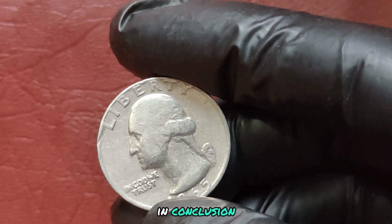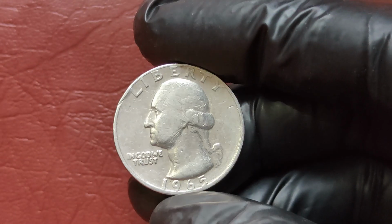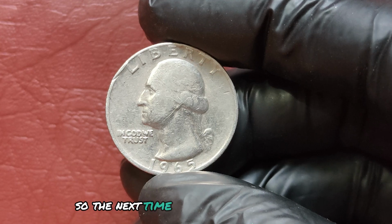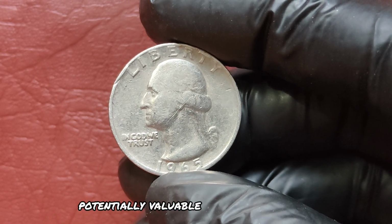In conclusion, the 1965 no-mint mark quarter dollar is not just a coin. It's a hidden treasure with a captivating history and significant market value. So, the next time you're flipping through your change, keep an eye out for this potentially valuable piece of American history.